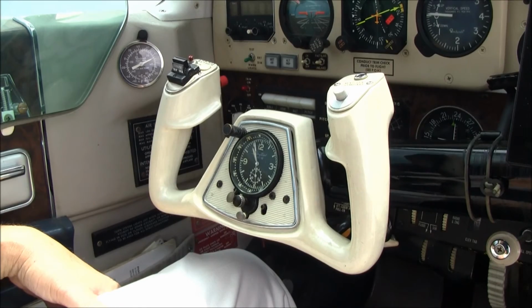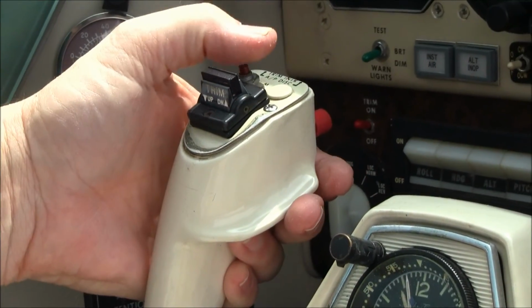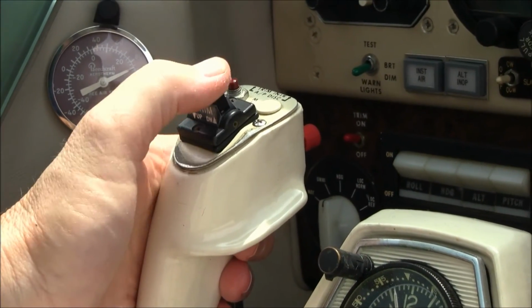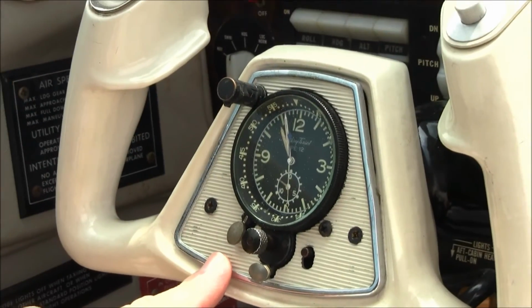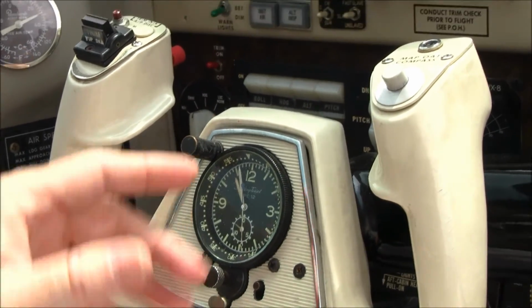Now let's take a look at the pilot's control wheel. In the front we have your autopilot disconnect button. On top we have your mic button. The airplane is equipped with electric elevator trim, and this is your elevator trim switch. It has a control wheel clock in the center. And then on the pilot's control wheel we have a map light.